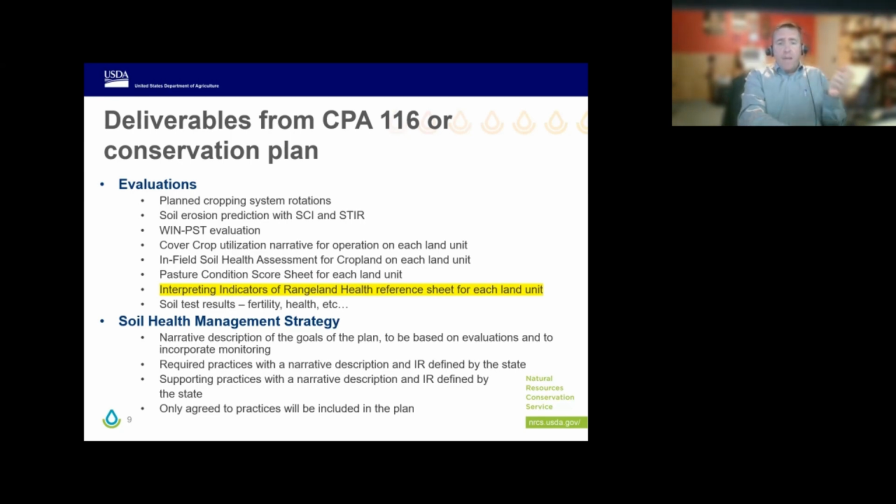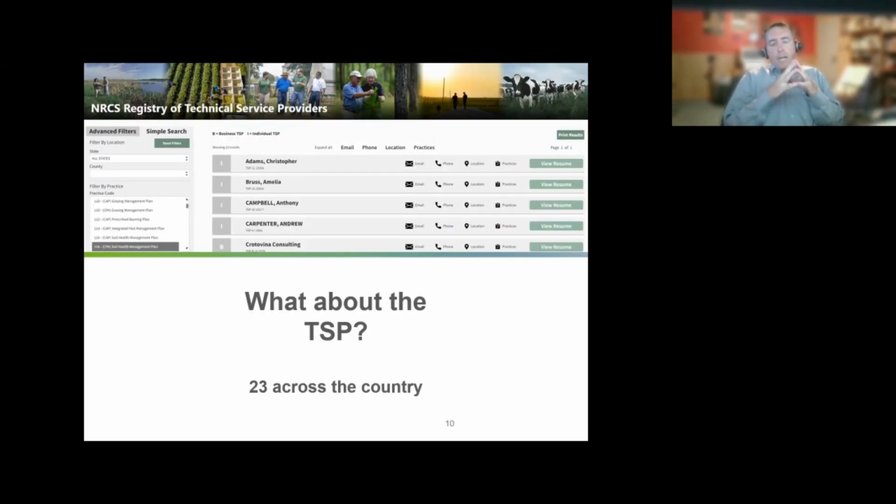When we think about the soil health management plan, we really want to make sure that the producers that are in charge of managing that land are comfortable with the practices that we have identified. So as we put these plans together, we're going to identify a couple of alternatives. And as we move forward into our design stage, only agreed-to practices, only the practices that make sense for that producer at that point in time of their operation's goals, are going to be included.